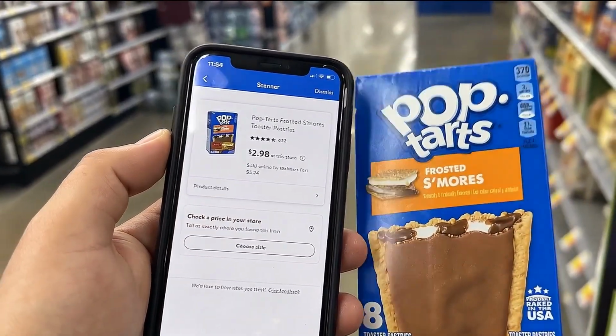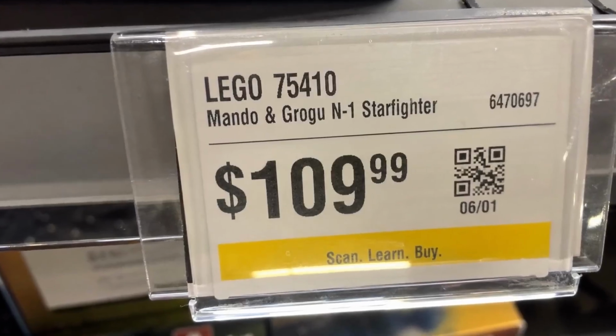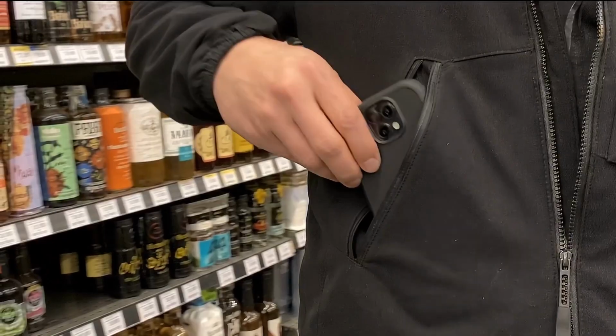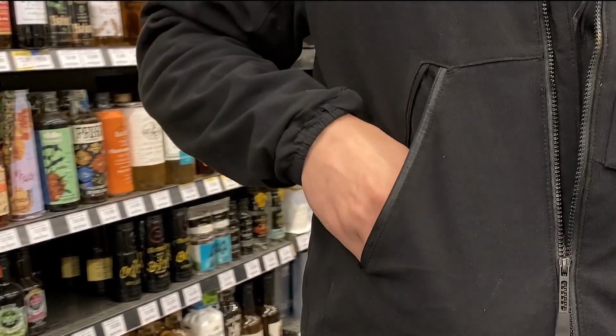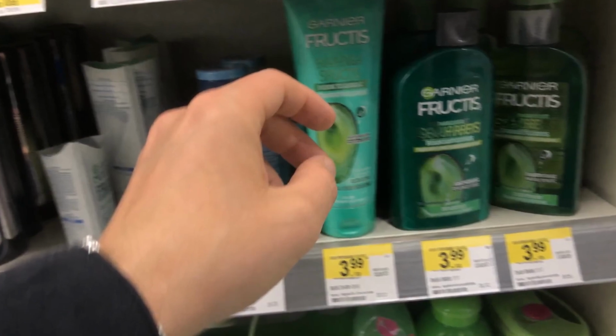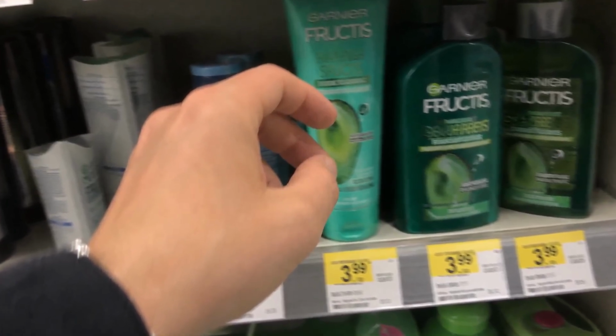A "was $6.97, now $5.50" tag means nothing on its own. Maybe it was never really $6.97. Maybe the store down the road sells it for $4. The tag is not information, it's a mood, and you cannot bank a mood.